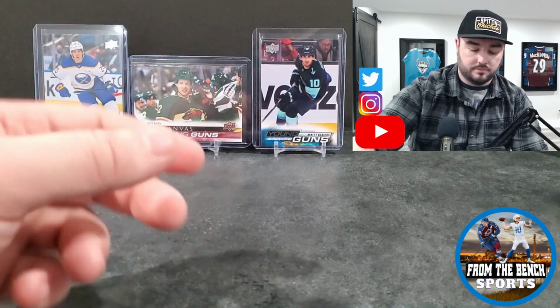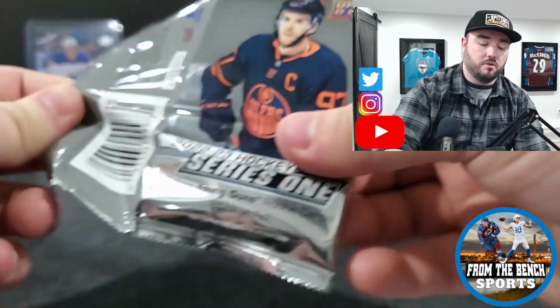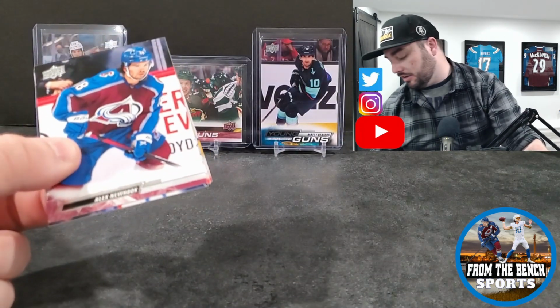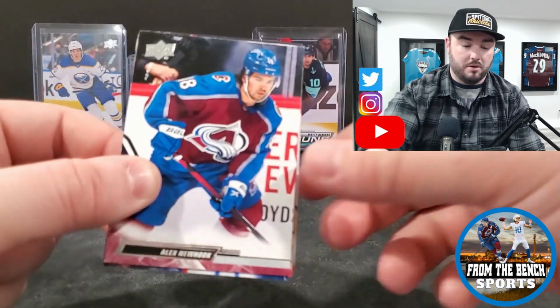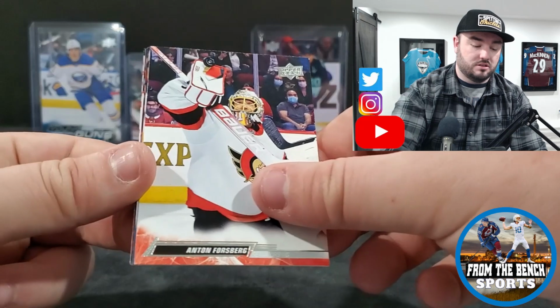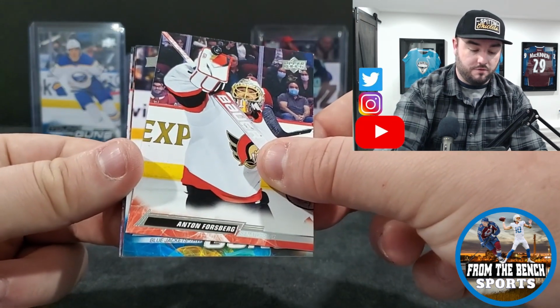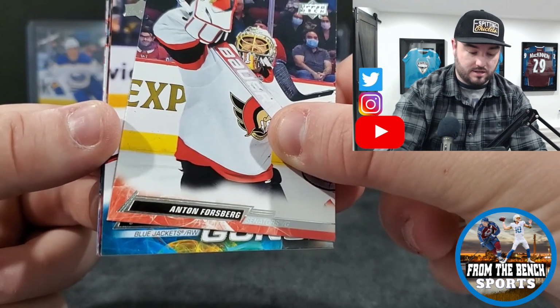See if we can, like I said, I've got no complaints at all through my boxes, even my buddy's box. He was fortunate enough to hit a Boldy, so essentially the biggest card you can hit. Here we go, starting off for the Columbus Blue Jackets.